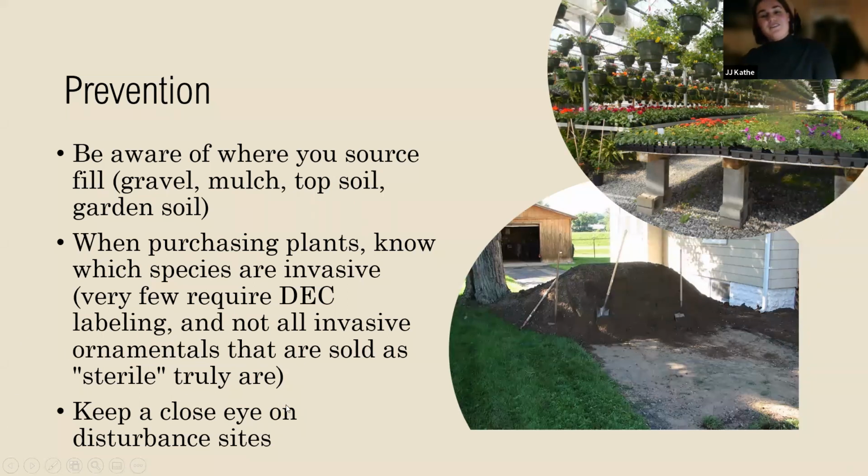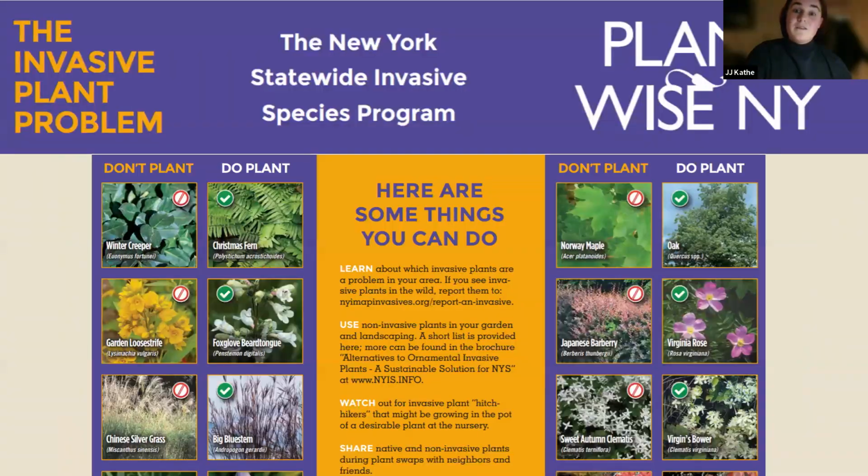And if not in the fill, then just really thinking about the species that you're buying, because very few invasive species have regulations on them, which we'll talk about later. But a lot of invasives are pretty easy to even accidentally purchase. In my years working at garden centers, I've actually informed some customers, oh, actually that's invasive. And then once I tell them, it turns out that's not really what they wanted for their garden. So it's just a good thing to stay informed and to always keep a close eye on disturbance sites. So if you're building a new shed out back and you're moving a ton of soil around, you might see some undesirables pop up.